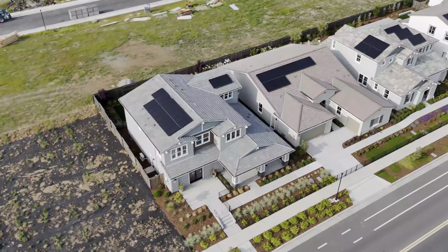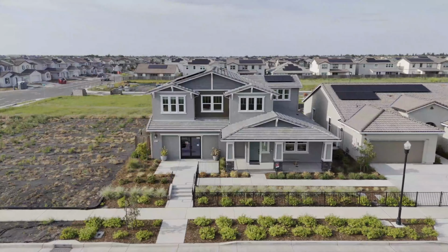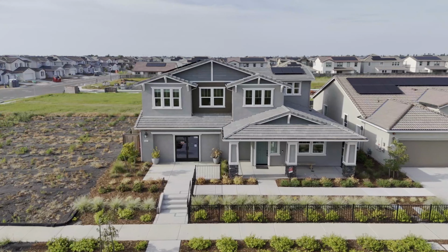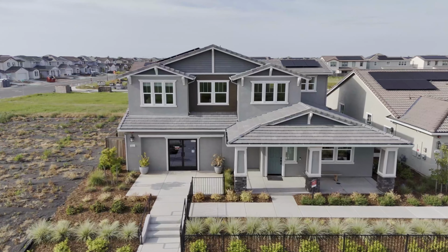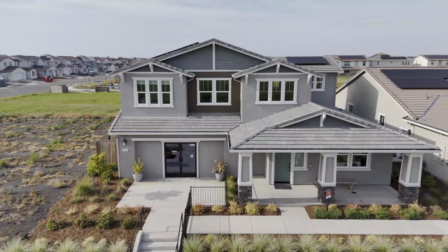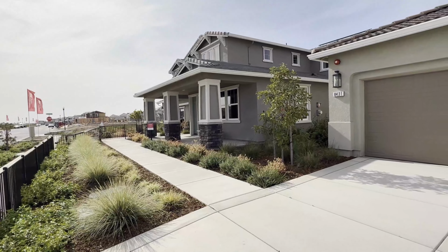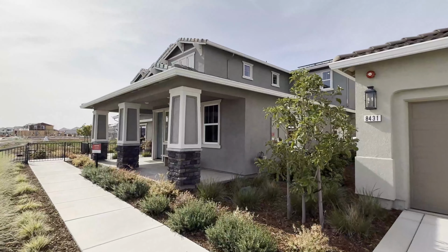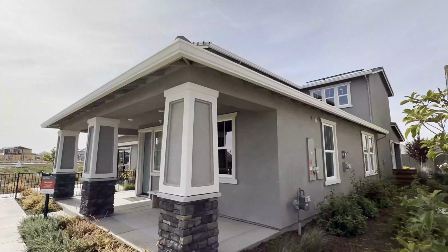Let's talk about what this home has to offer. This is approximately a 3,200 square feet home on a 6,000 square feet lot. It is 4 bedrooms, 2.5 bathrooms, and the approximate purchase price is about $870,000. This home does have the option to be 4 bedrooms to 6 bedrooms and also 3 to 4 bathrooms.